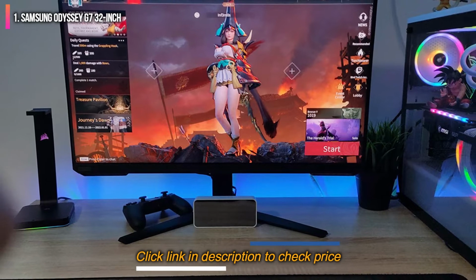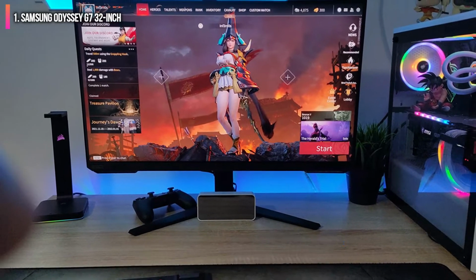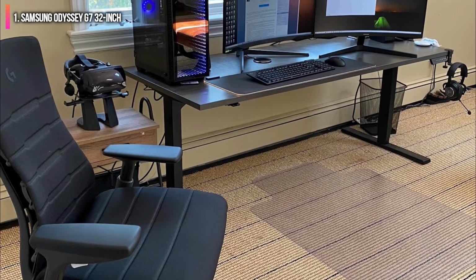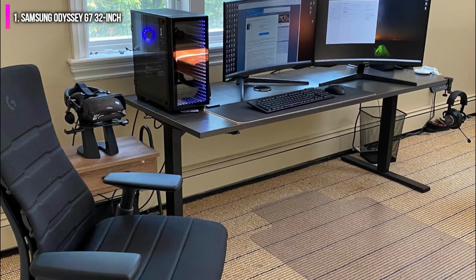No matter what you use the G7 for, you can expect strong image quality backed by 2201 contrast out of the box, as well as accurate DCI-P3 color.